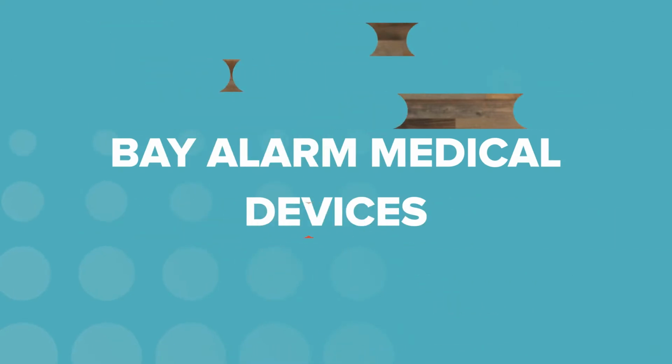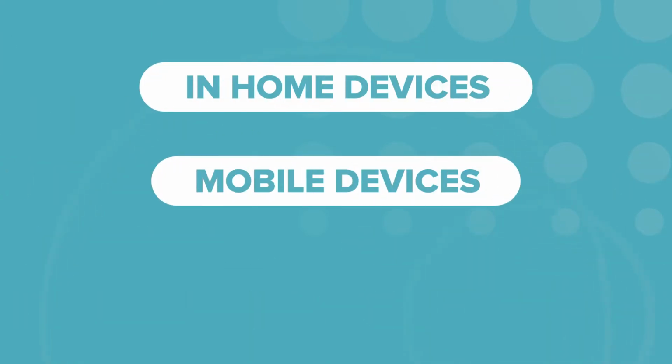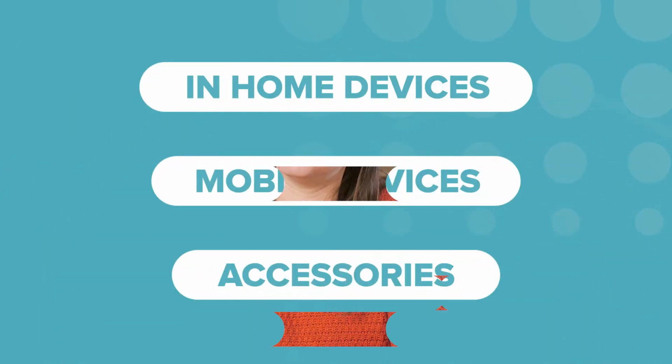The big difference in prices and gadgets all boils down to where those buttons are and how far out of the house they can go. These are all the devices Bay Alarm Medical has to offer, but all this stuff falls into one of three categories: in-home devices, mobile devices, and accessories.